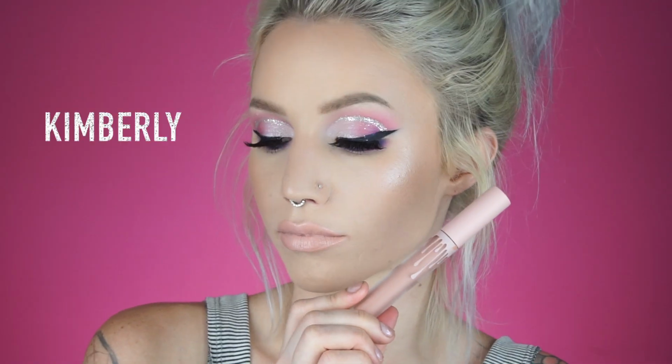Just so creamy. I honestly was so scared. I was like, I don't know if I'm gonna like these, the consistency. But damn, it's like butter. This color is perfect. Hello. I like it. I like it. Let's get a little close. Very pretty. So far I like this one the best.